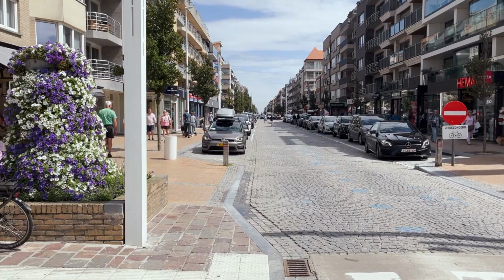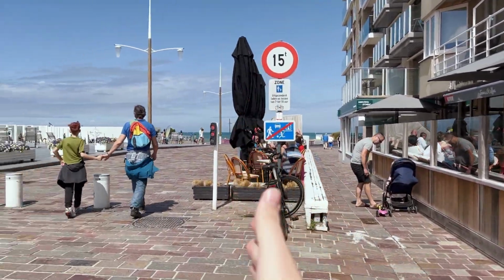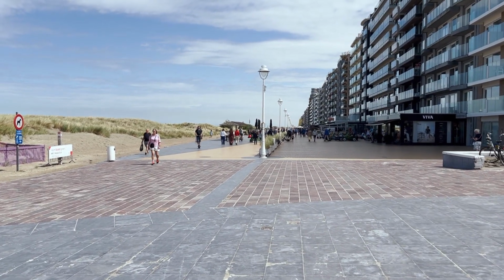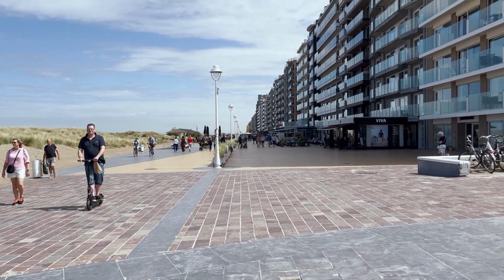There's a nice pedestrianized bit here next to the church, and over there is the beach. We have this cobblestone street here, parallel to the boardwalk, which is just down there. And here's the boardwalk. Well, it's not really a boardwalk, like an American-style boardwalk with, like, wood and stuff. But it is in front of the beach.